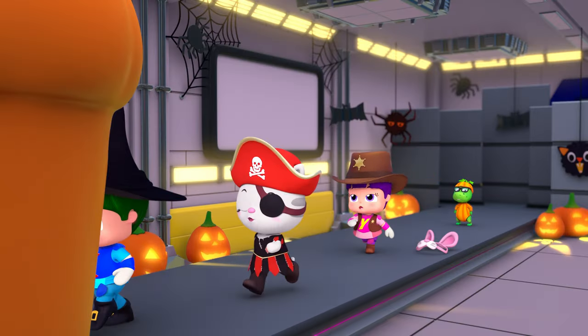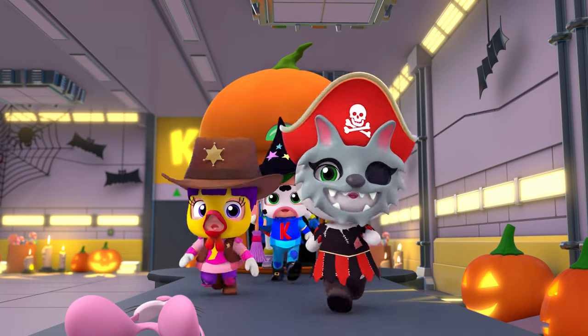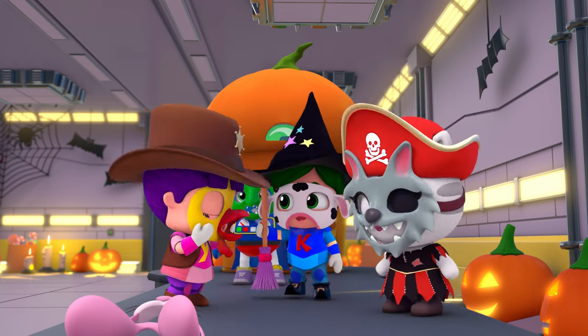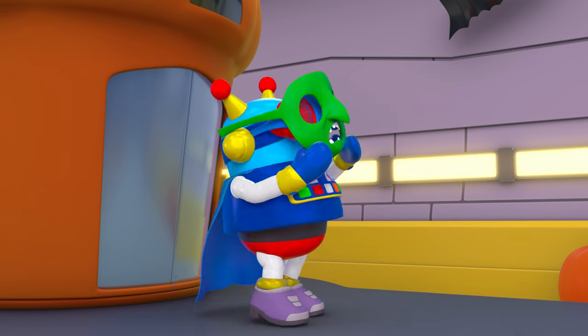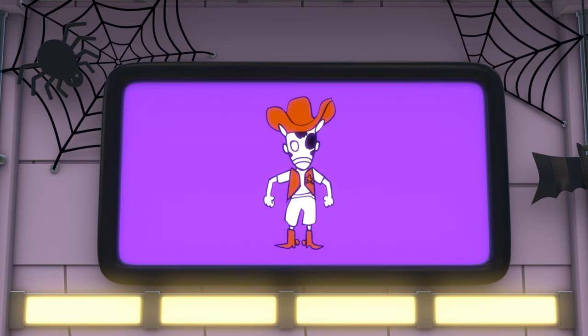Dressing up for Halloween, what a lot of fun! Showing off your costumes, come on everyone! Looking at your masks, what a funny sight! Everybody swap around, 'cause that's not right!